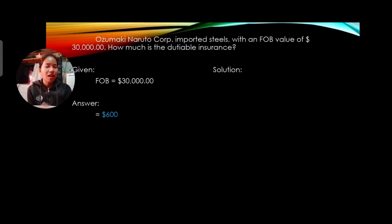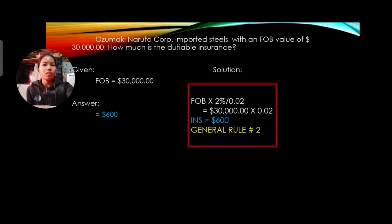So, here is the solution. We use general rule number 2: OV times 2%. We convert 2% into a decimal: 2% divided by 100 equals 0.02. So $30,000 times 0.02 equals $600. Therefore, our answer to number 1 is $600.